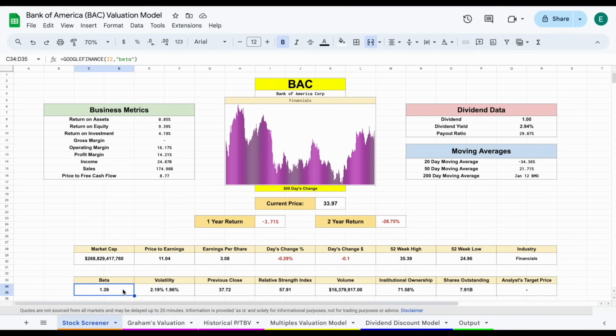Now, this company has a very high beta sitting at 1.39. So a lot of the times you see quite a bit more volatility with this company than that of the market. So definitely something to take note of. If you're someone who doesn't like volatility, this might not be for you.